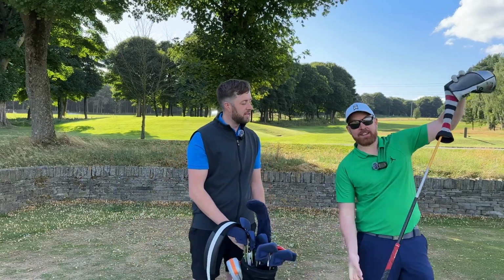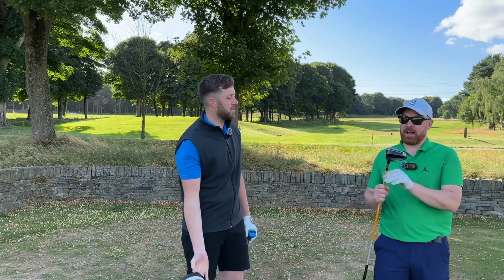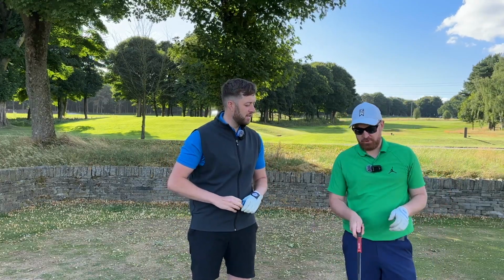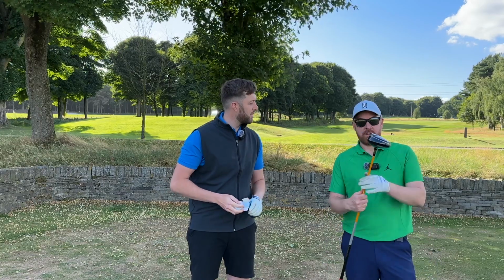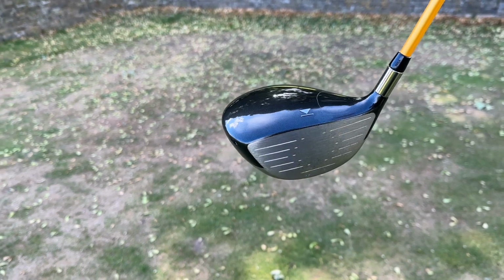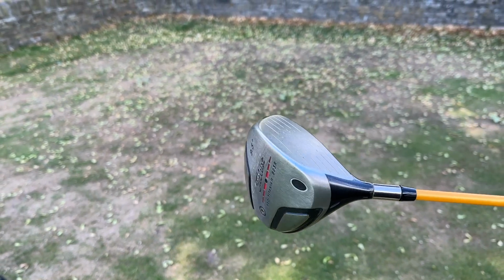Yeah, so this is my actual gamer. It is the Titleist 905R, one of the classics, the original Pro Force shaft in it as well. I've had this since 2006. I've never looked to replace it, and we'll see if it still can do the business.